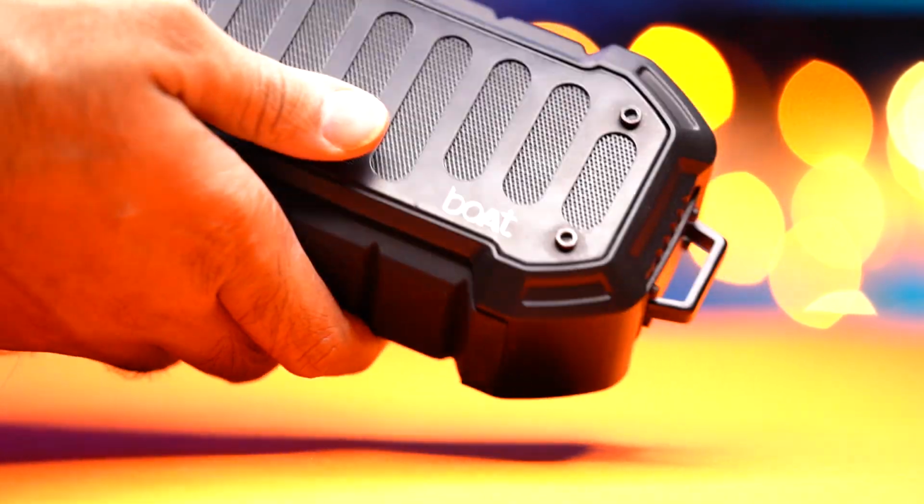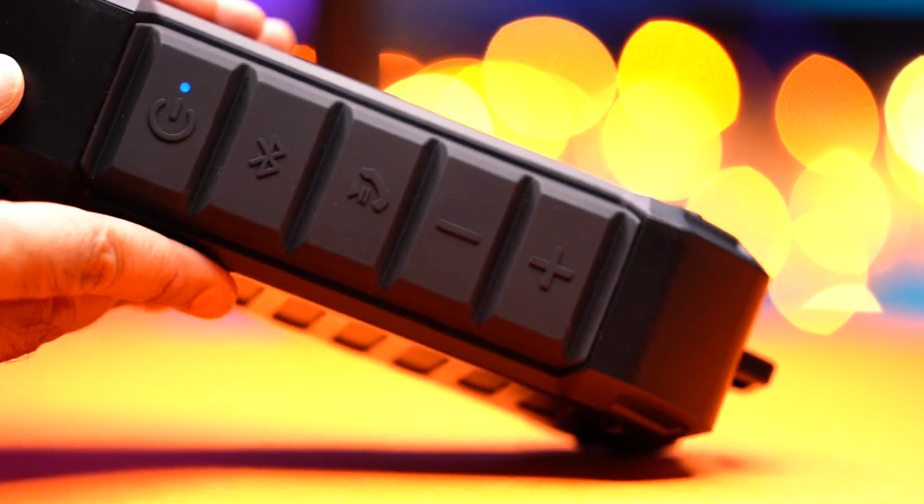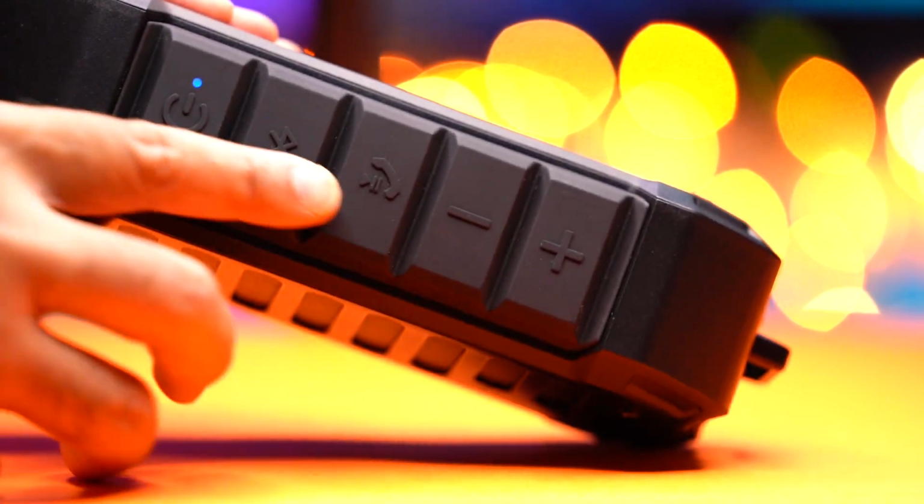But if you want to take these speakers outside, if you want to take this on your cycle or your bike, or if you're going on a picnic, and if you know you're going to handle them very rough, go for the boAt Stone 700, guys, because I keep saying that until you hold the boAt Stone 700 in your hand, you will not understand how rugged and a tank and a beast this guy is compared to the Breeze. The Breeze definitely is a moderately tough speaker, but I don't think you'd feel as much at ease as you would feel with the boAt Stone 700. It is meant, like I said, for abuse, and it just shines in that department because you cannot destroy the boAt Stone 700 unless you really wanted to.